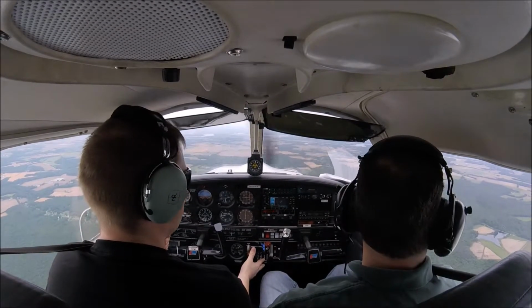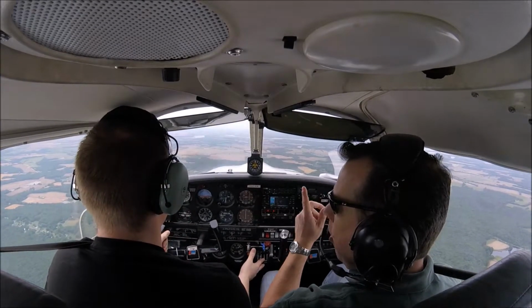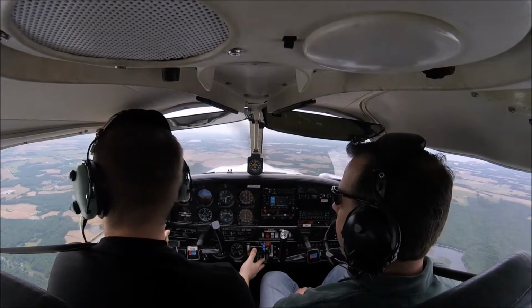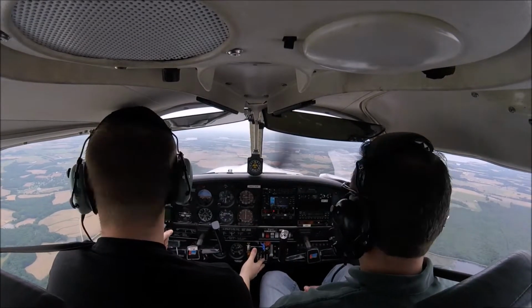Alright, so we're going to get inland a little bit. Okay, and then we're going to start with just a couple of medium bank turns left and right. And then we're going to do steep turns left and right. Alright, so let's turn to a 090 heading. Okay.